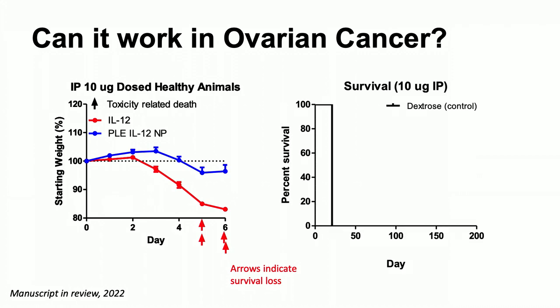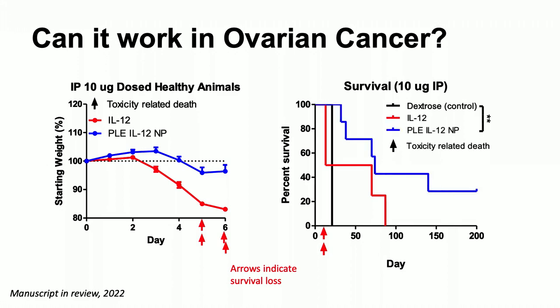And here we're delivering the nanoparticle intraperitoneally, and we look at the survival. This is an orthotopic ovarian cancer model where it's very aggressive, with a large amount of loss of life without any treatment. With the IL-12 delivered free, we actually lose some animals in the beginning stages, but we do extend life overall for those that survive. However, with our IL-12 nanoparticle, we don't see that early toxicity, and we're able to extend survivability. Not only that, but we end up seeing that 30% of the animals survive.